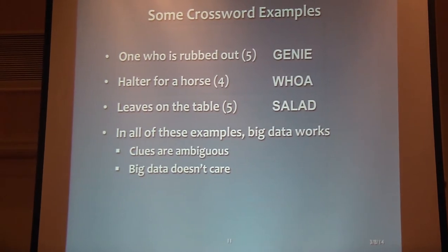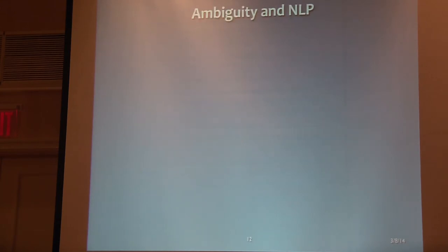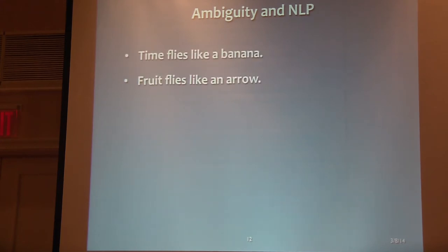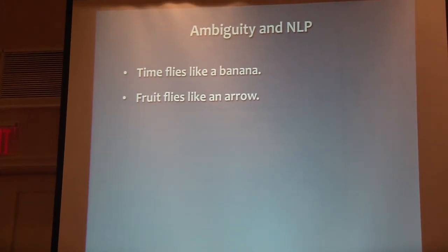It just sort of rides right over the ambiguity and clues and manages to complete the puzzle anyway. So there are a bunch of examples of ambiguity showing up in natural language processing, and we all deal with it, and it's not an issue. One of the most famous is due to Groucho Marx. I got that backwards. Time flies like an arrow, fruit flies like a banana, sorry about that.